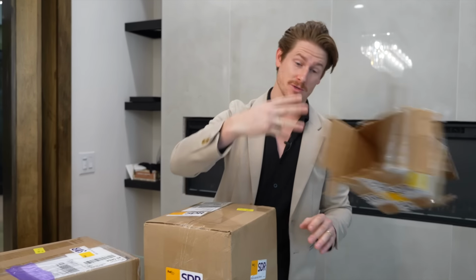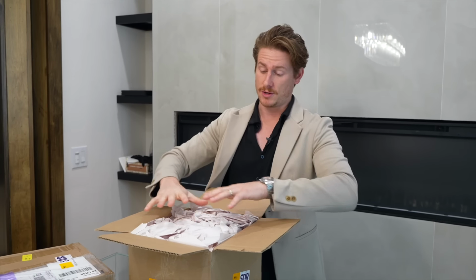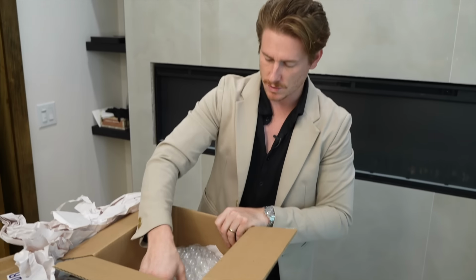Let's see what kind of packaging we have on this. I'm hoping it was better than this. That was terrible. Okay, here we go. Man, look at that. That's nice and compacted. They used the right box size for this particular watch, which is good.